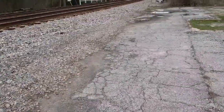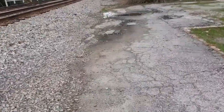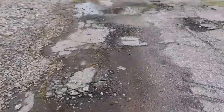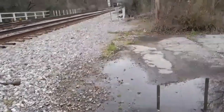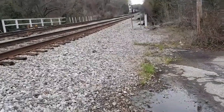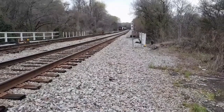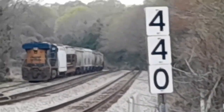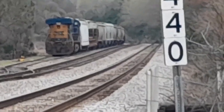Looks like the Abbeville switcher's got a car on it with a bunch of wheel sets on it. I still haven't figured out what he's doing with them. I've seen him go down with them, I've seen him bring them back. He brought them from Greenwood, now they're sitting up in the yard up there. Second car on the train down there. That'll work for you.